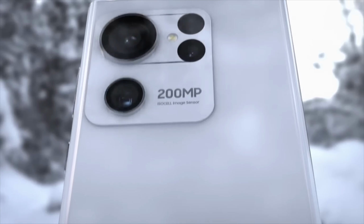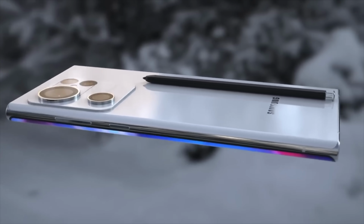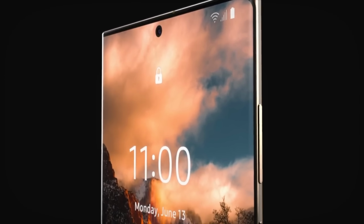Since the development is now about to kick off, I believe we're going to see a lot more leaks and details regarding the upcoming Galaxy S23 series. It's definitely going to be another epic year.